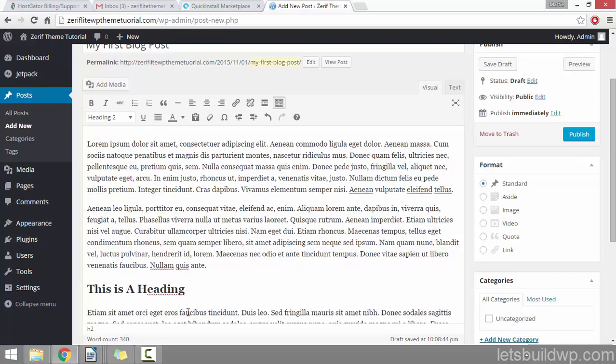Then, along with some headings, I would also recommend adding an image. And to add an image to our post, we just need to first decide where we're going to add it. So for me, I'm going to add it between these two paragraphs of text. So what you need to do is click at the end of the text and hit return on your keyboard to take a new line.